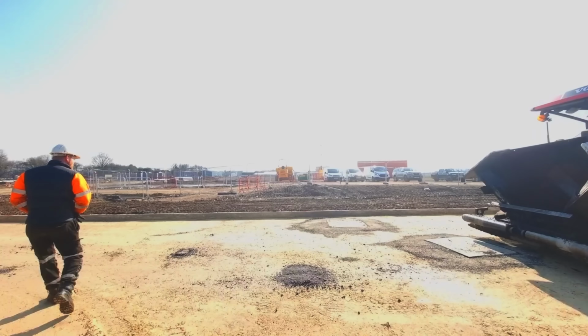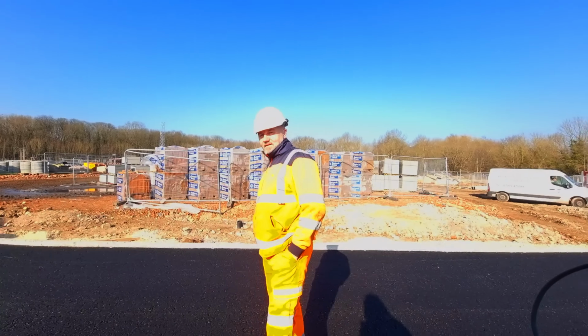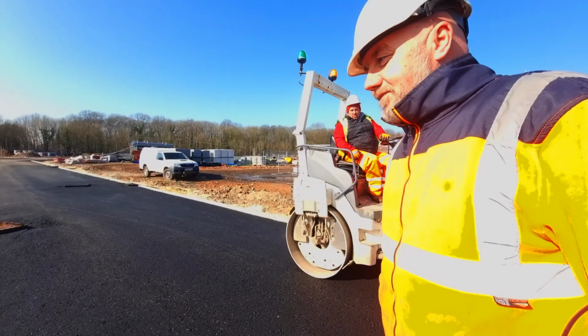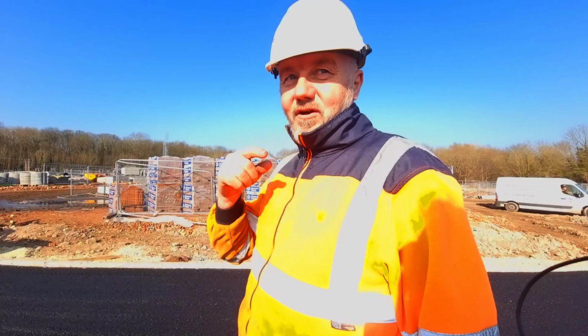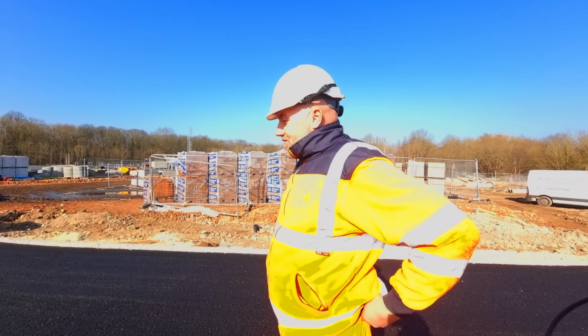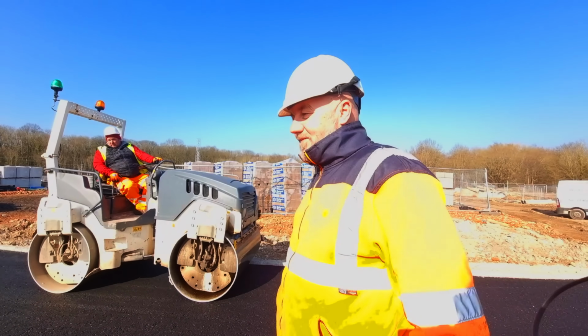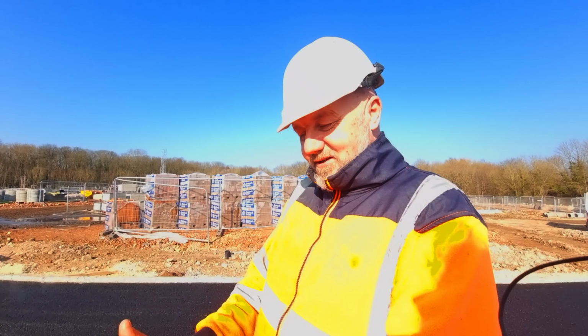I might just go and watch these for a couple of minutes. Am I all right to stand here, mate? Yeah. All right, cheers. So apparently he's squishing it down and you're checking to see if it's compacted enough. How do you check if it's compacted enough? That guy's got a nuclear gauge. A what? Nuclear. Nuclear. It sends a beam down through the stone and back up through it, and that measures the density of the gravel.